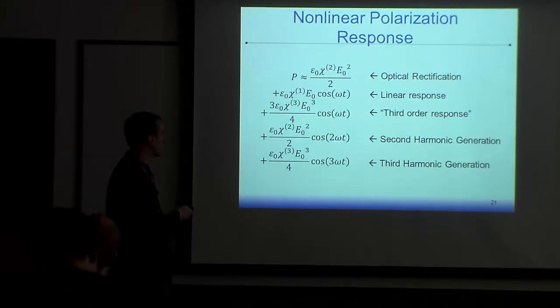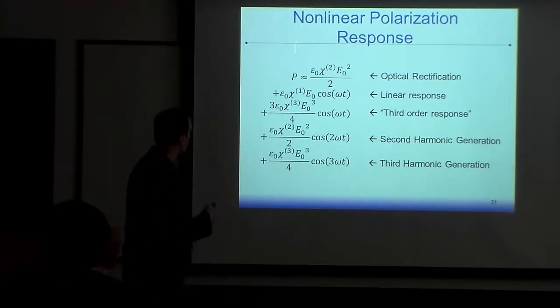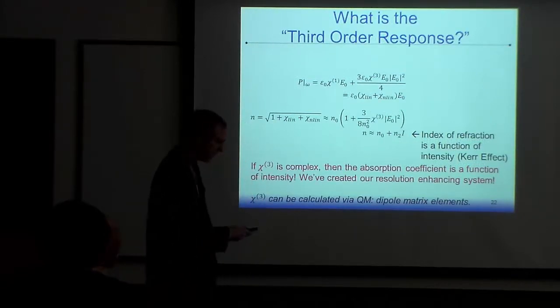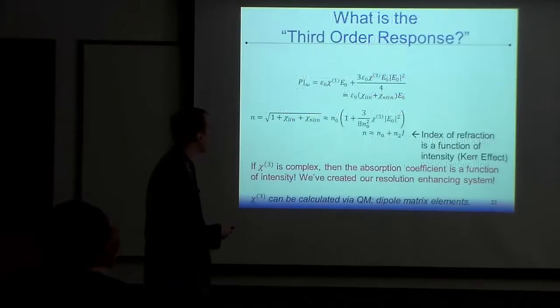And then we had second harmonic generation. We have something that's going to be generated at 2 omega, double your frequency, and then third harmonic generation, something at 3 omega. And then the higher order terms as well. But we'll just stick to 3 for now to talk about this. Okay, so I'm putting in light at omega. And here I'm getting a linear response at omega. And I get something else at omega also, with some electric field cubed in front of it.